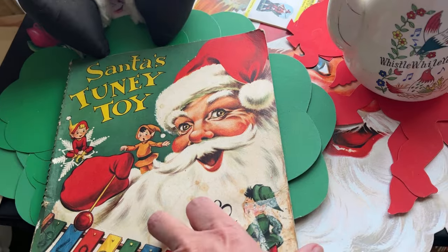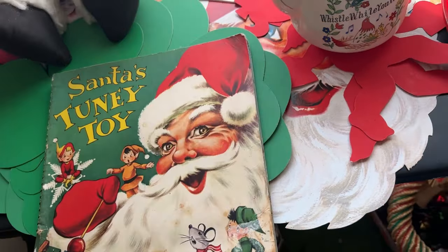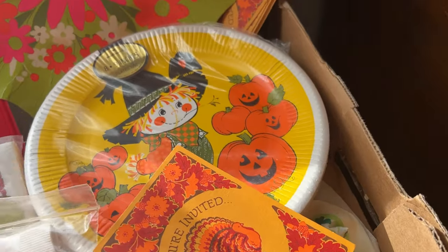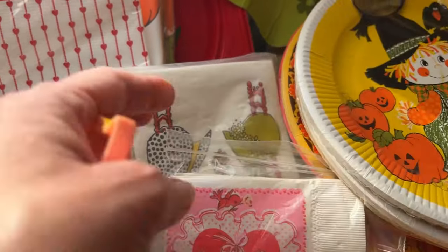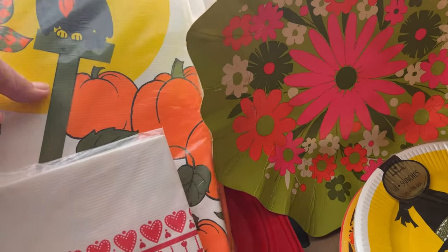Ephemera, holiday ephemera. The sign said the plain ones were $1 and all the other ones were $4 a piece. This was a fun box full of vintage plates and napkins. They were all still in their packages. Tablecloths, they were $4 a piece.